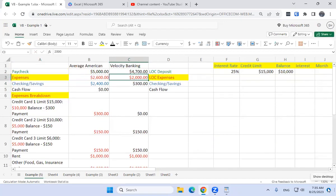And so our cash flow that we're going to use to decrease our line of credit balance is actually just this minus this, right? Whatever goes into a line of credit minus whatever is taken out of the line of credit, that's essentially going to be our cash flow. So the way that we calculate that is C2 minus C3. Okay, so 2,700. All right, cool.